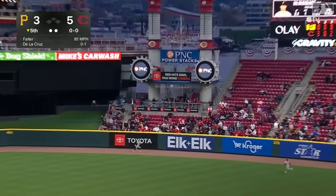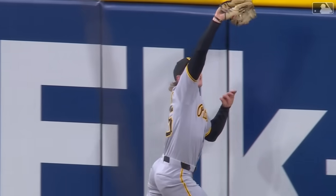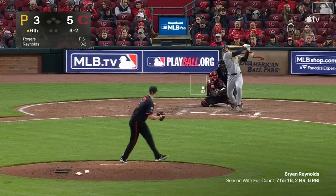That's right into right center field. Way back. There it is at the wall, and it is caught by Sawinski. What a grab by Jack Sawinski. That's a heck of a Jack play. Sawinski just robbed Elly De La Cruz of extra bases at least. Pirates are within 2 as we go to the 6th inning.